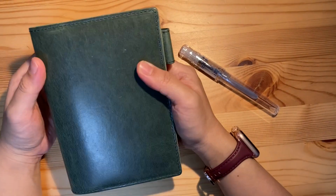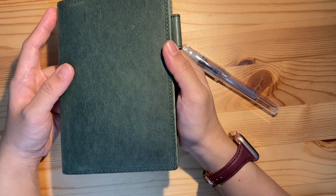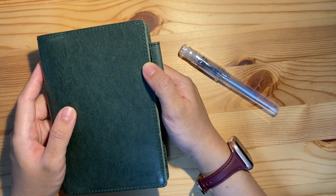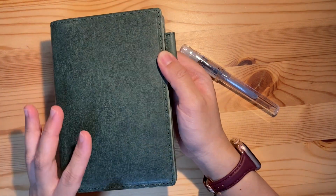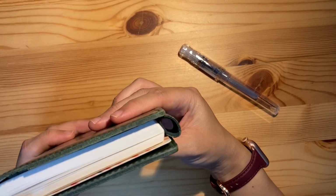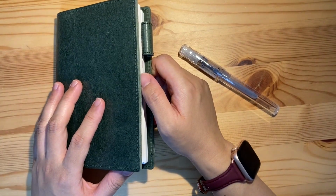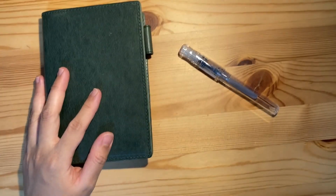And this is a Callan leather A6 slim notebook cover that I have. It was for my daily to-do list, but I've experienced this problem that it keeps on folding the cover, because it's not as thick as the Hobonichi one, so I decided to switch.